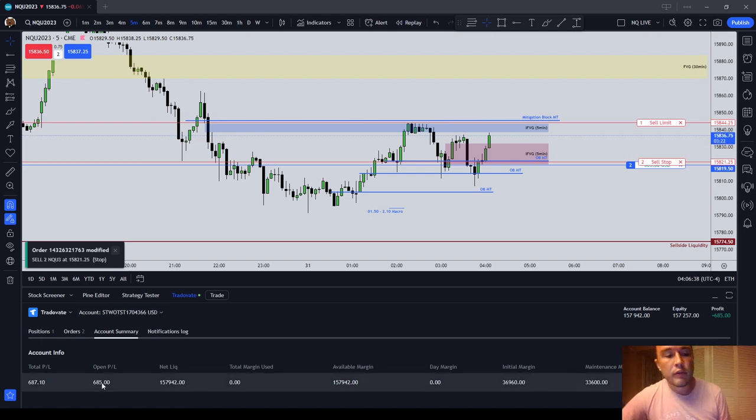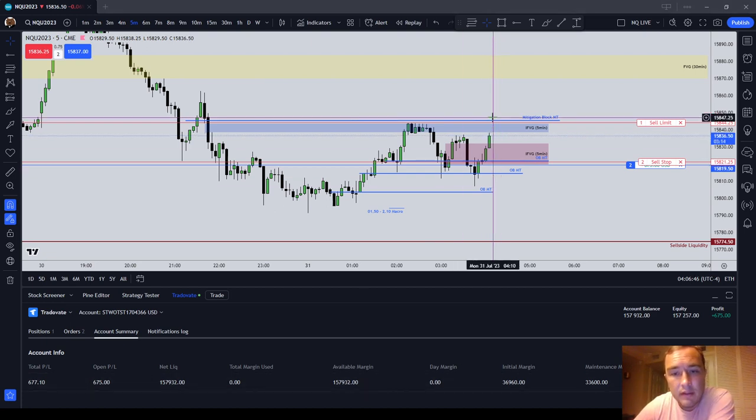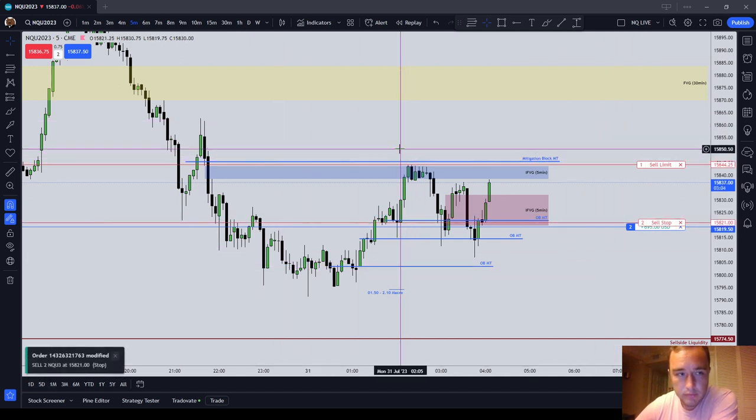Guys, you got to take risk off. If you're in a lot of drawdown and it comes back, you got to take it off. Better to be up 670, 697 than to let it come all the way back. So, guys, we're playing with the house money now. Can only win.